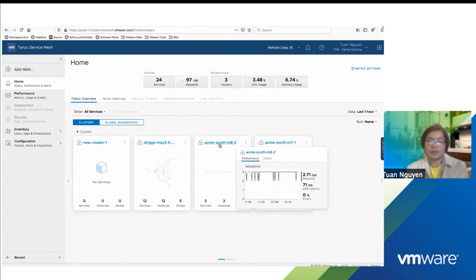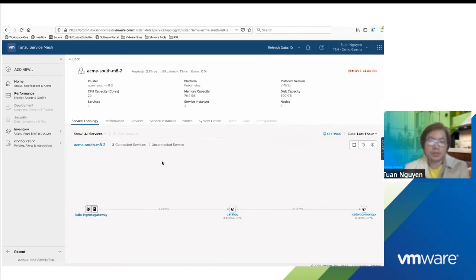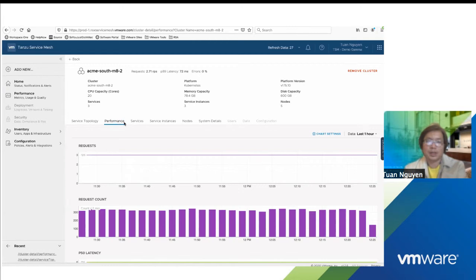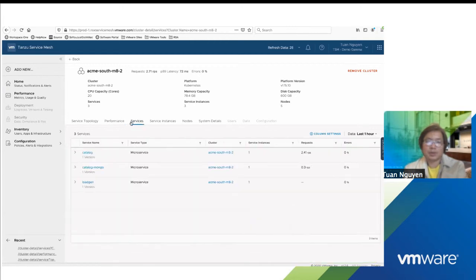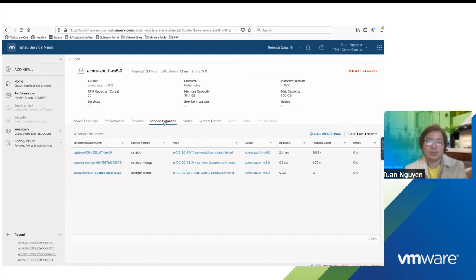We have in this Kubernetes deployed by Vietnamese. So we have some here in ACME North and ACME South, and we have Istio deployed along with the catalog service. And between them, it shows all the traffic coming between them and all the latency and performance things like that. You can see how many services have been deployed on catalog services, and all the things that have been deployed in here, and how many service instances.